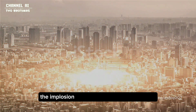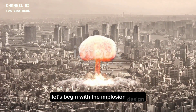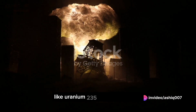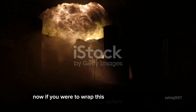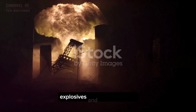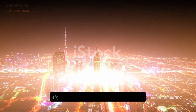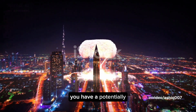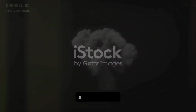There are two main designs for atomic bombs, the implosion design and the gun-type design. Let's begin with the implosion design. Imagine you have a sphere of fissile material like uranium-235 or plutonium-239. Now, if you were to wrap this sphere in conventional explosives and detonate them, the resulting shockwave would compress the fissile material. It's like squeezing a balloon full of air, but instead of air, you have a potentially devastating nuclear reaction in your hands. This compression, ladies and gentlemen, is no child's play.